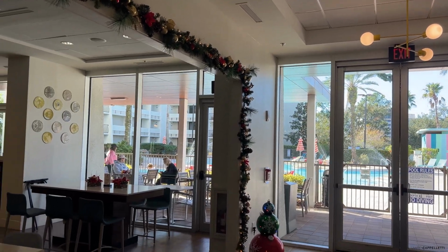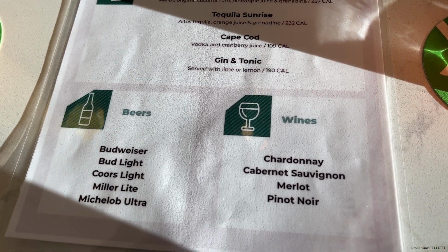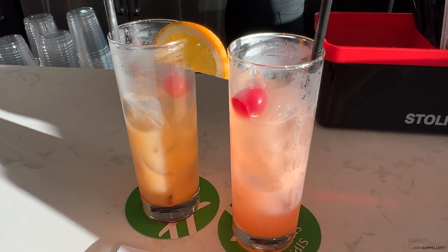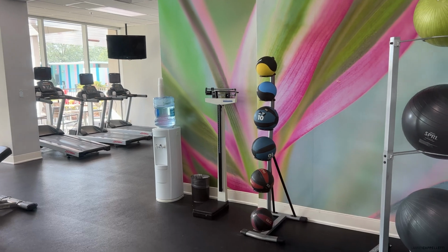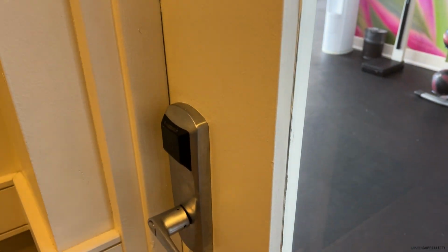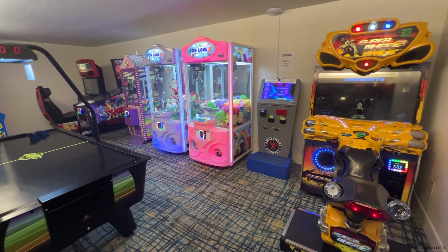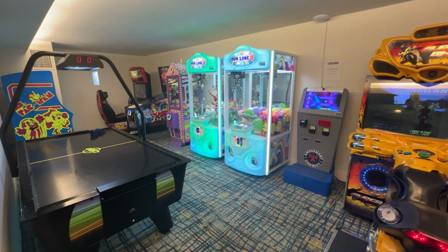When you check in, they'll give you 2 vouchers for free drinks at the bar, and they also have daily happy hour specials. We got the Malibu Sunset and the Tequila Sunrise. Both were a little sweet, but honestly, for free, thumbs up from me. If you're someone who likes to work out on vacation, they do have a small gym available, and you'll need to scan your room key to get in. Also on the main floor is a small arcade, which I'm sure would be great if you're taking a day off from the parks to maybe just shop the springs, hang out by the pool, and relax at the hotel.